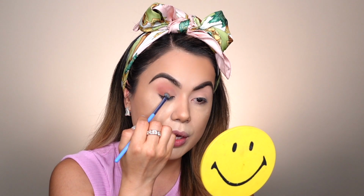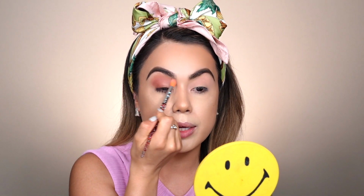Just because I want to build the pigment a little bit more in the corner of the eye, I'm going to go in with my Lavish eye shading brush. I'm going to go back into Keepsake, pick up a little bit of product, and then just dabbing it and building it in the corner of the eye. Then with the blending brush we were using at first, I'm just going to go ahead and drag it underneath the brow.